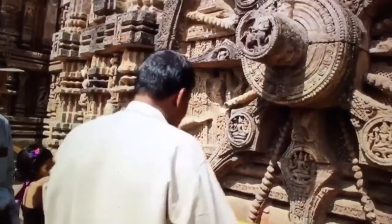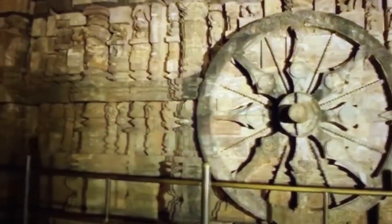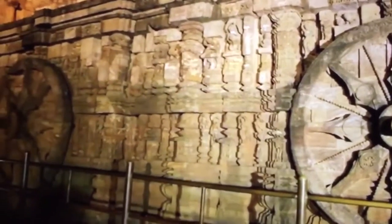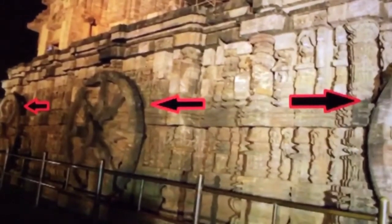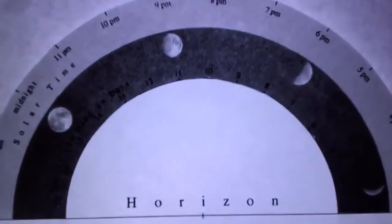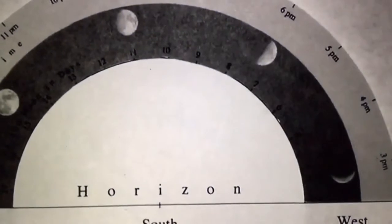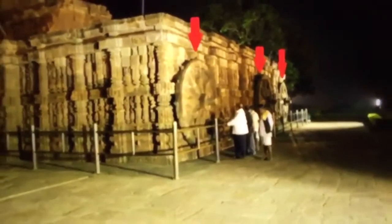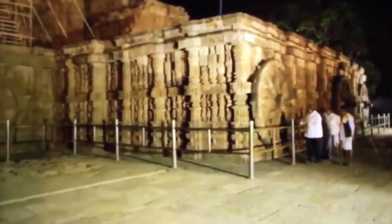To this question, I want to point out that the Konark temple does not just have two wheels like this. The temple has a total of 24 wheels, all accurately carved, just like the sundials. Have you heard of the moon dial? Do you know that the moon dials can work just like the sundials during nighttime? What if the other wheels in the temple could be used as moon dials?